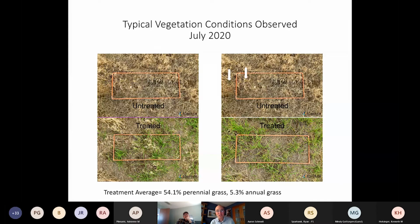So we went back and monitored, and I have some typical treated and untreated frames here. So we basically have 54% perennial grass cover in the treated pasture and 5% annual grass cover after 1 year. As you look at the upper untreated photo, I added in the upper right two arrows, and it depends on your screen resolution, but the perennial grasses are visible in that photo. There are two leaf blades that are bright green in that untreated photo. So even though it looks like all cheatgrass, there are some perennial grasses there. I think this is thick spike wheatgrass.